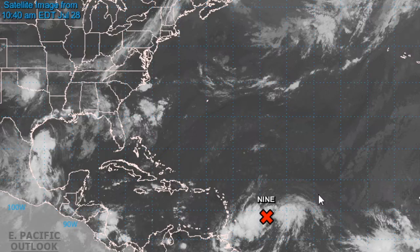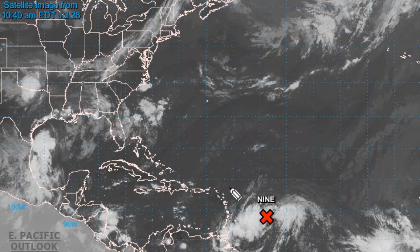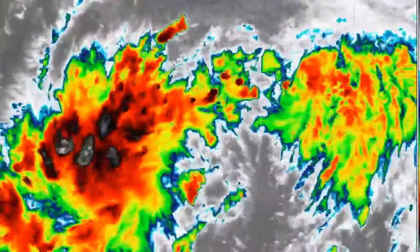So we definitely do have very high chances for this developing, and a possible chance this may even make landfall on portions of Florida. Pretty much just Florida is the main threat for right now, and even Cuba, the Dominican Republic, Puerto Rico, and the Windward Islands are all at threat from this potential tropical cyclone. So we definitely have a lot of countries that will be in the path of Potential Tropical Cyclone 9. Let's go ahead and look at the satellite imagery loop.